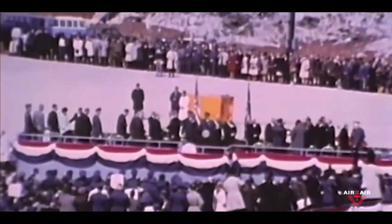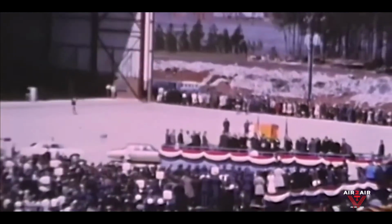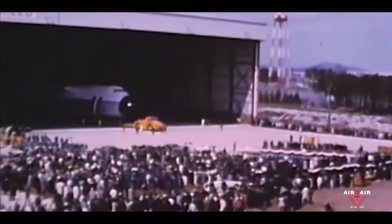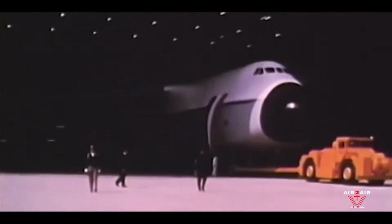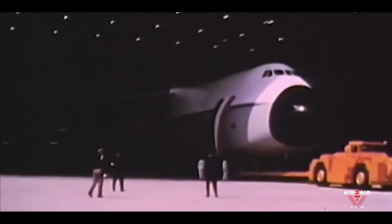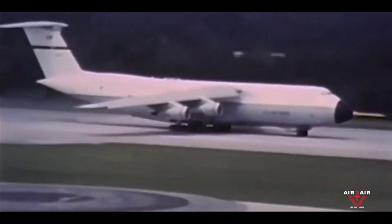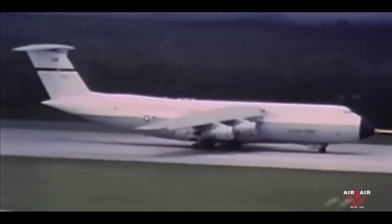The C-5A prototype was presented in early 1968 at the airfield of the Marietta Aircraft Factory in Georgia. A vivid impression when a building was rolled out of the building. Already in the summer, the plane made its maiden flight, and Lockheed finally entered the testing phase of their revolutionary brainchild.